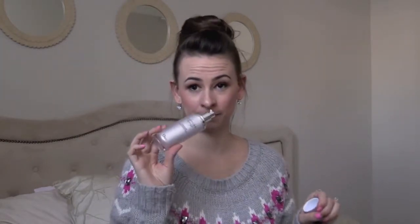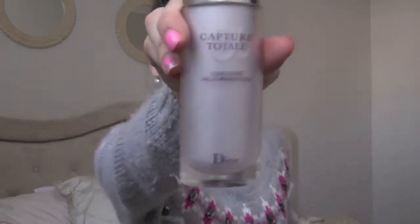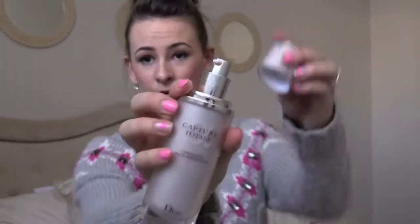But I love the way they smell, I love the way they feel, and this isn't what I'm using currently, but it is one of my favorite products to use year-round, for sure. This is the Capture Total Multi-Perfection. This is the serum, and I've used all of it. This is like the epitome of beautiful packaging.